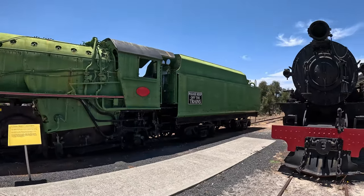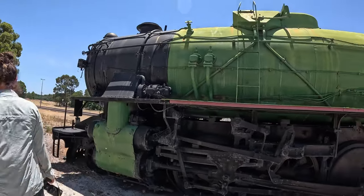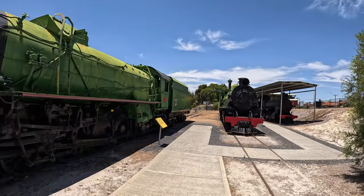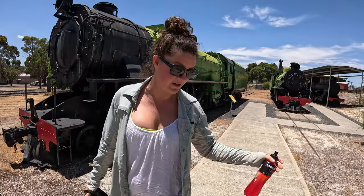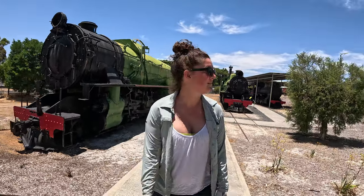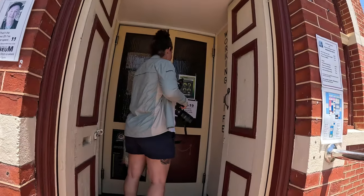Quite a bit of history around Collie, that old timber milling, lots of mining around here as well, lots of coal, different types of ore, power stations, things like that. One of the hotels that I saw dates back to 1898. Very neat. One little museum along the way, so let's have a wander around.